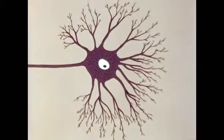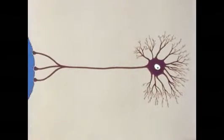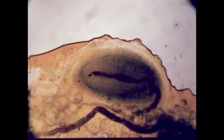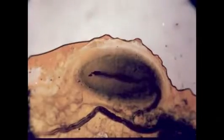These signals travel away from the nucleus along a tube called the axon, which is filled with fluid. Here is a pressure receptor in human skin. Imagine that we have stimulated it and that signals are being sent along the sensory neuron to the spinal cord.